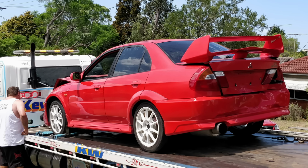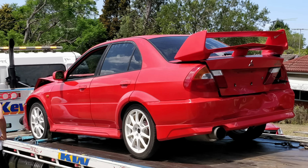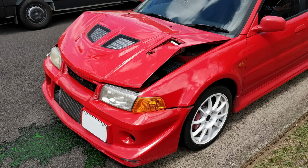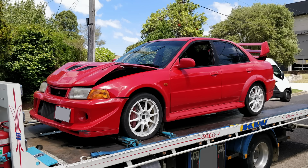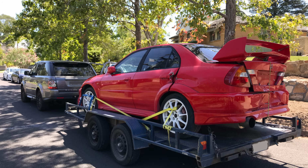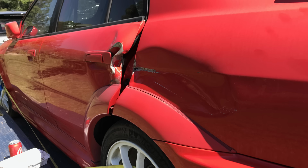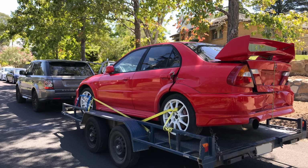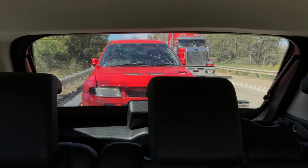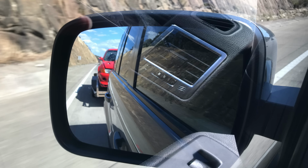I bought this Tommi Makinen Evo from a mate in Sydney who got hit from behind and pushed into the car in front. He didn't have the time to repair it, so I took on the challenge of saving this Evo. Unfortunately, while the Evo was in storage, it sustained some extra damage to the rear door, quarter panel, windscreen and turret. It looks like it's been hit by a forklift. We loaded the Evo on a trailer and brought it home to check it out thoroughly.